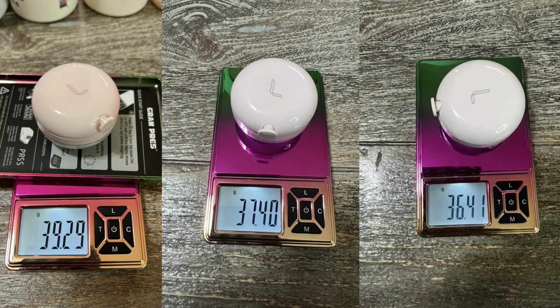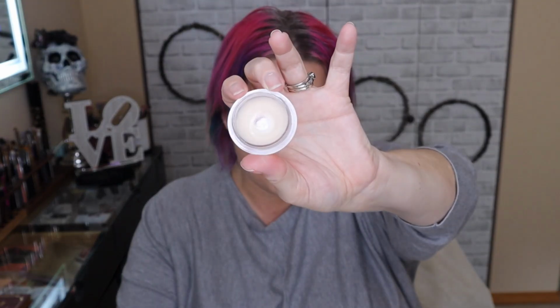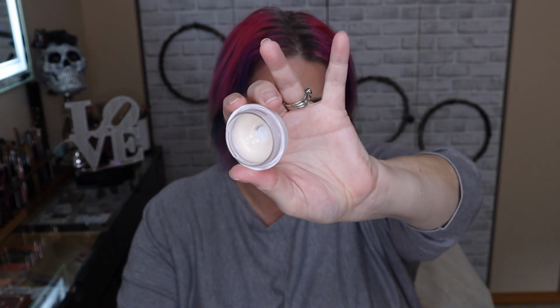This, I think, maybe at that point in time had a little bit of a pan going on it, but it rolled in at the beginning of the year with 39.29 grams of product in January. Last month it weighed 37.40 grams of product, and this month it weighs 36.41 grams of product. So we used almost an entire gram of product. 0.99 grams of product were used in the last 30 days. And this is what we're sitting at now.